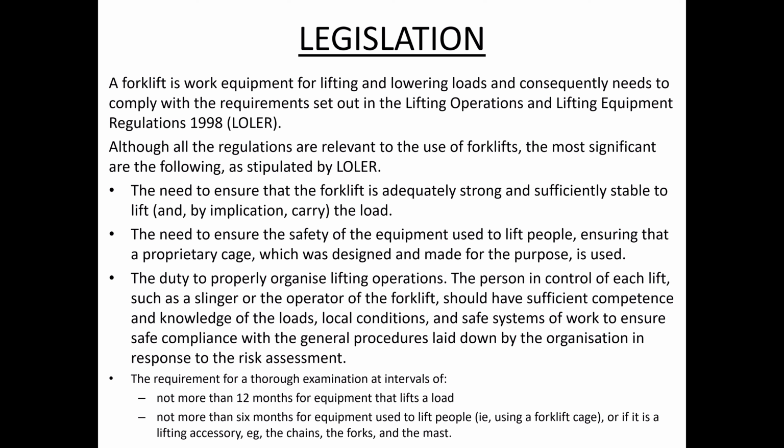The need to ensure the safety of the equipment used to lift people, ensuring that a proprietary cage which was designed and made for the purpose is used. The duty to properly organize lifting operations. The person in control of each lift, such as a slinger or the operator of the forklift, should have sufficient competence and knowledge of the loads, local conditions, and safe systems of work to ensure safe compliance with the general procedures laid down by the organization in response to the risk assessment.